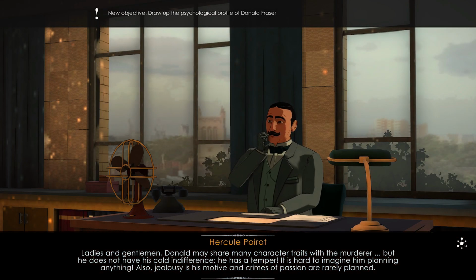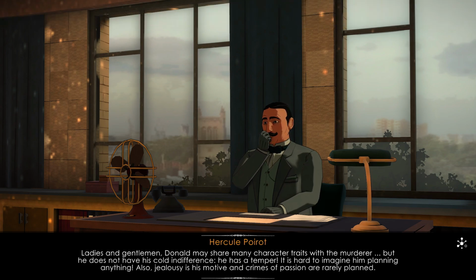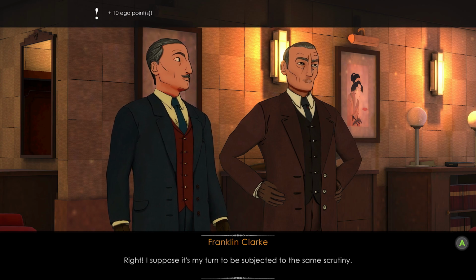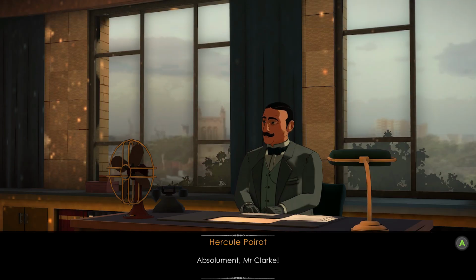Ladies and gentlemen, Donald may share many character traits with the murderer, but he does not have his cold indifference. He has a temper. It is hard to imagine him planning anything. Also, jealousy is his motive, and crimes of passion are rarely planned. Right, I suppose it's my turn to be subjected to the same scrutiny. Absolument, Mr. Clark.